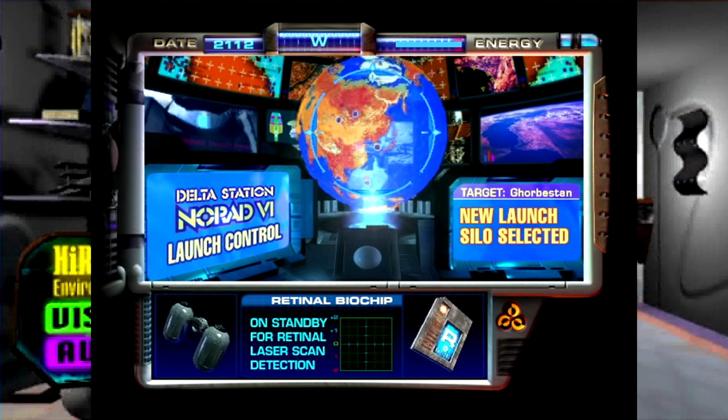Silo deactivated. Give up, human, or I will be forced to eliminate you. New launch silo selected. Reykjavik, Iceland. Launch to proceed in 50 seconds.